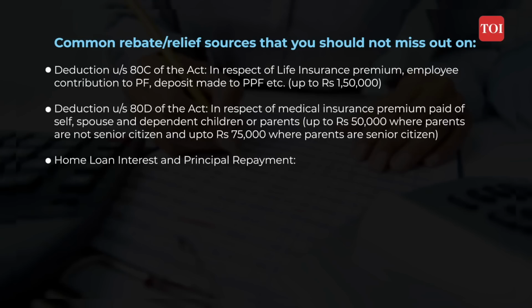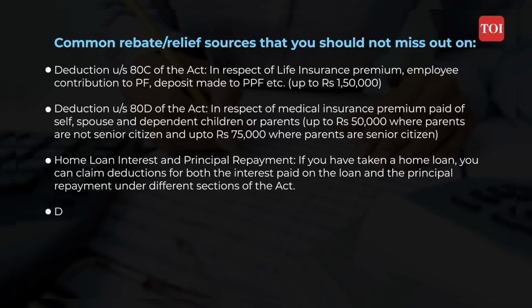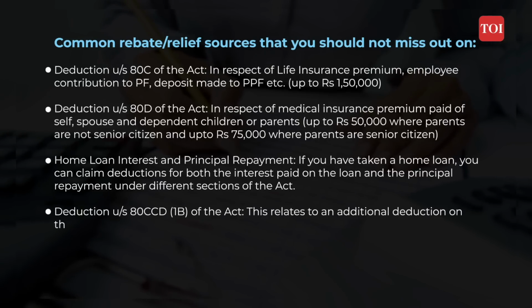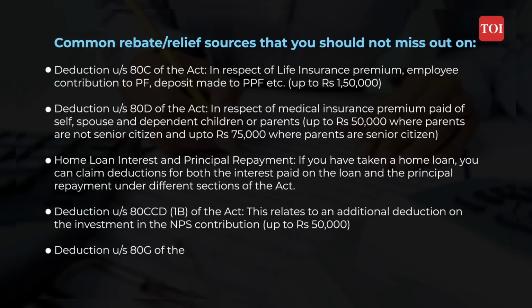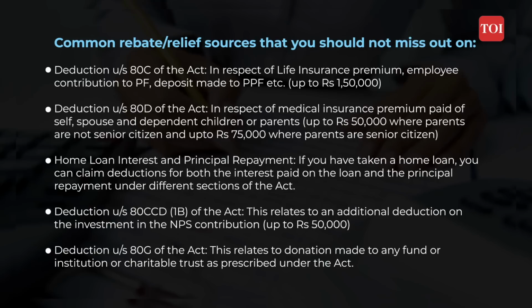Remember, there are different limits if you are paying insurance premium for yourself, your spouse and children, and also for your parents. So it's a little extra if you're paying for your parents who are senior citizens. So get that limit right. Home loan interest and payment, Section 24. Again, you get a deduction or an exemption of 2 lakh rupees. If it's more than 2 lakhs, you can take a carry forward. So don't forget that third part.